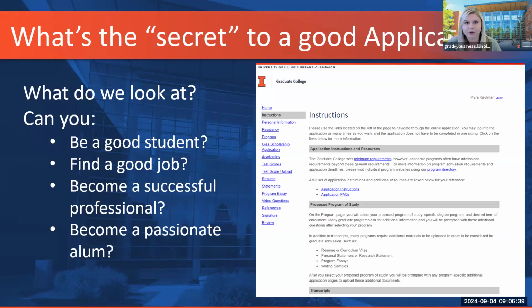So first and foremost, that would come from academics, that would come from a GRE or GMAT score, that could come from letters of recommendation from your professors. We look for your employability. Are you able to find a good job? And maybe that can come from your internship experience or your prior work experience, or maybe volunteer experience.